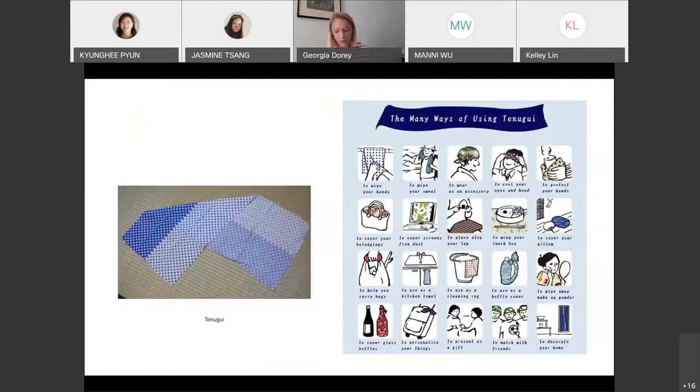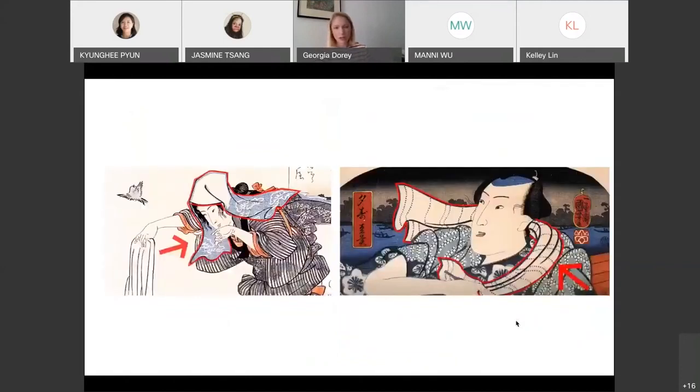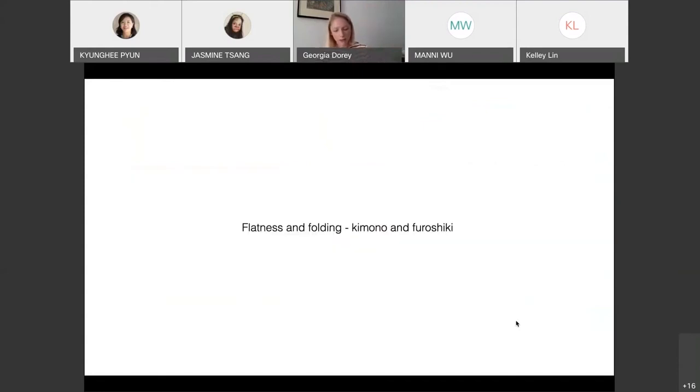And on the other side of the wrapping cloth spectrum is the tenugui, which is a long rectangular cloth, often with raw selvage edges. And it's as old as the furoshiki, but it's used for more everyday reasons, as seen here. And it's used in a similar way to a handkerchief. So you have the levels of importance of wrapping cloth: the tenugui, the furoshiki, and the fukusa. And it's clear to see the threads of connection that join the concept of flatness and folding seen in both the kimono and the furoshiki.